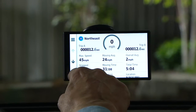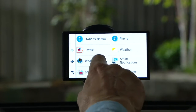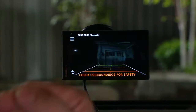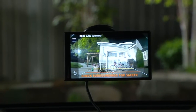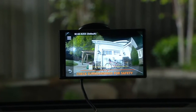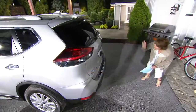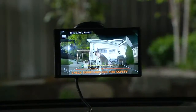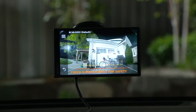We can activate it in several different ways. You'll notice on the app here, it has a backup camera setting. You pair it to that, it comes out of the box paired, and when you say show video or tap that icon, you will see what's behind you. There's Jill, there's the garage, there's the bicycle in the background, but Jill is waving and saying, hey, I'm back here, don't back into me, don't hit me.